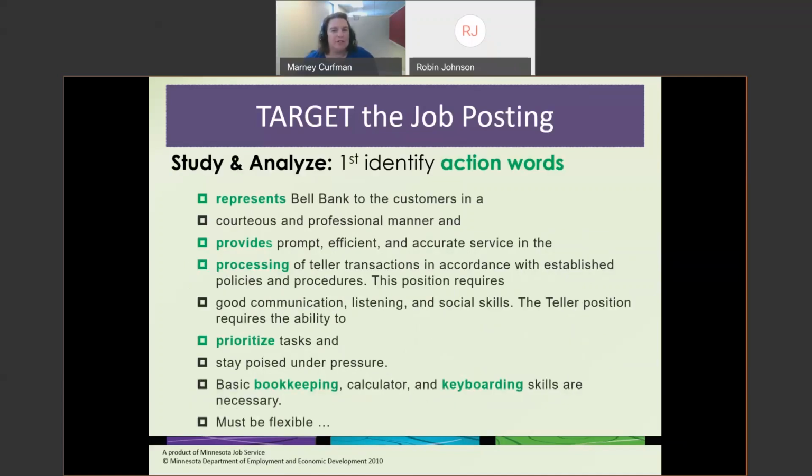So in order to target your resume to the job posting, I begin studying to plan my attack. Here you can see that I've first identified all the action words, meaning all the verbs. What powerful, impactful verbs are they using? Because those verbs will likely need to be in your resume as your action words that start your accomplishment statements, which we'll talk about more in length a little bit later.